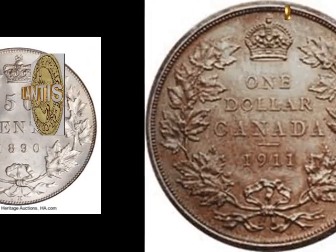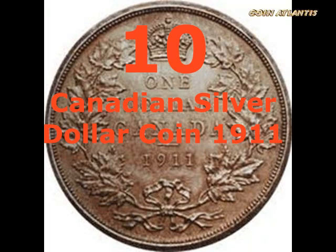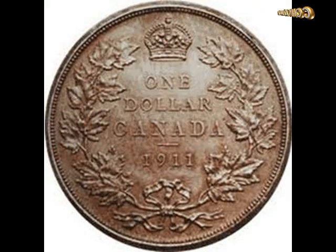10. Canadian silver dollar coin 1911. The 1911 Canadian silver dollar frequently tops lists of the rarest and most valuable coins in the world. It was made using tools from the British Royal Mint, and there are only 3 known examples. 2 of those were struck in silver and the third was in lead.